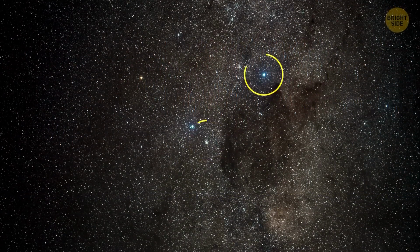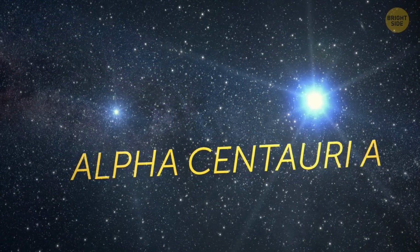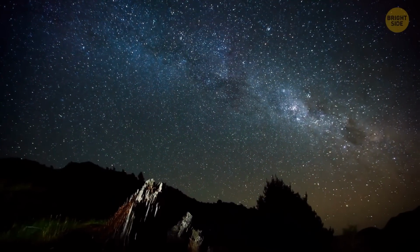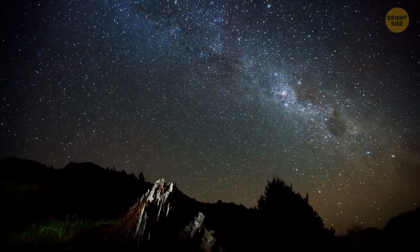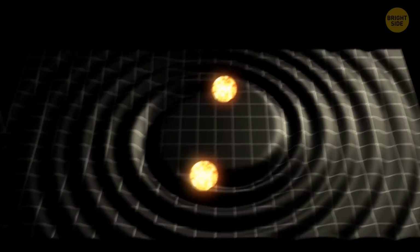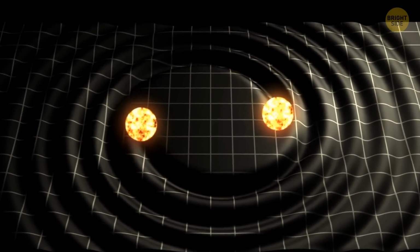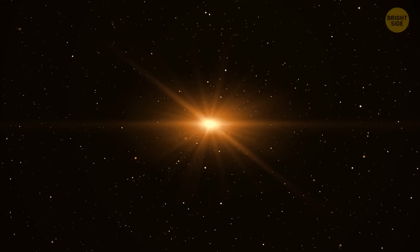There are 3 stars in this constellation. 2 of them are called Alpha Centauri A and Alpha Centauri B. If you live in the southern hemisphere, you've probably seen them. They're very bright. Because of that, they look like one big star. They rotate around each other very slowly. And there's the 3rd star, chilling around not far from them.